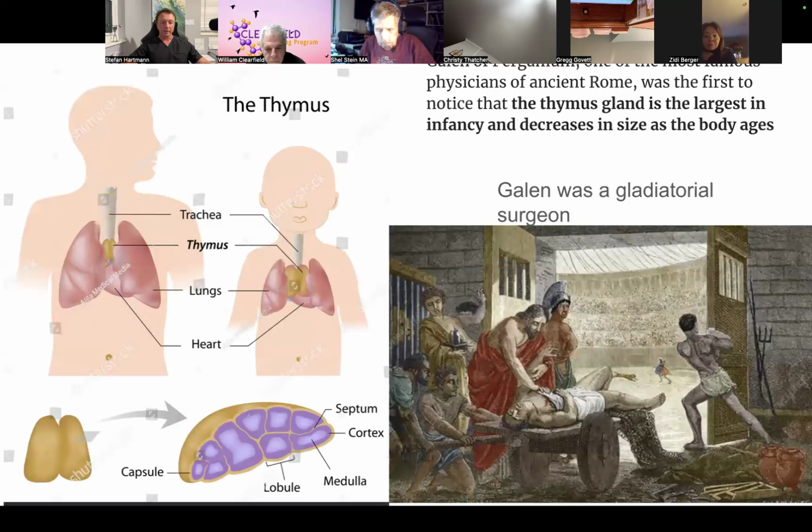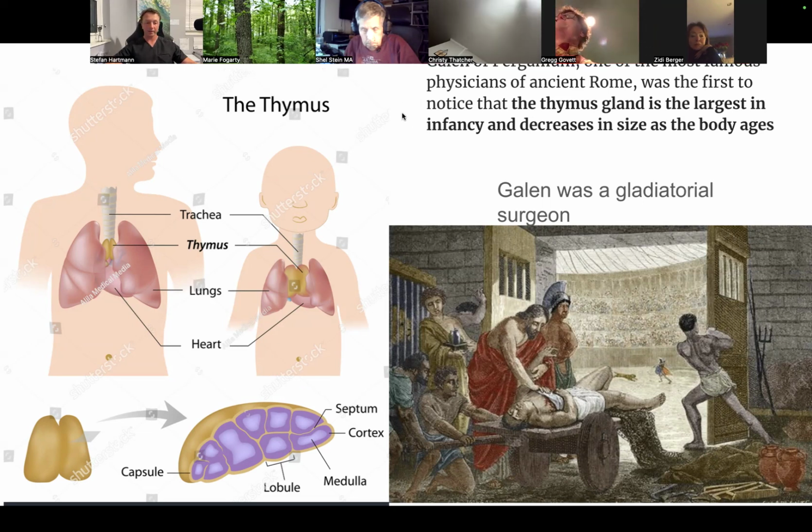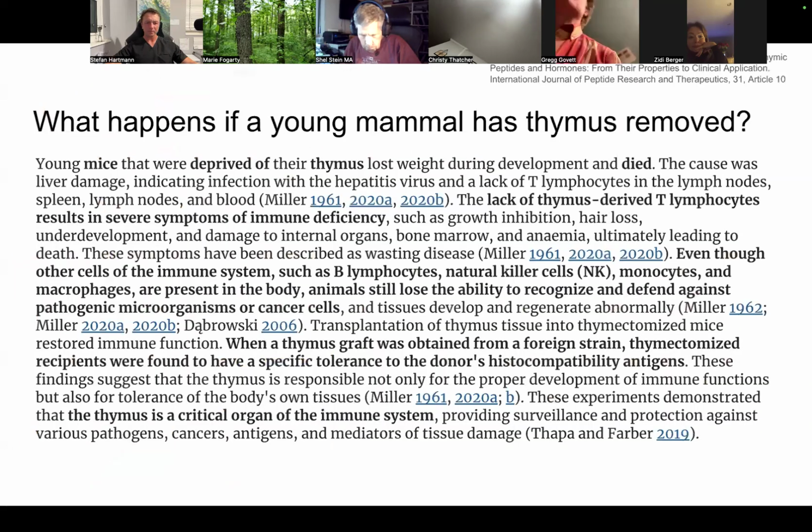So the thymus involutes as we age. This was identified back in Roman times. The surgeon Galen found that children had a larger thymus and that the older population had a smaller thymus. So this was well known back then. Here's an image of the two. You can see it on X-ray imaging. If you do a pediatric X-ray, you'll be like, what is that? Well, that's a thymus. And then you really don't see it on X-ray imaging in older age.